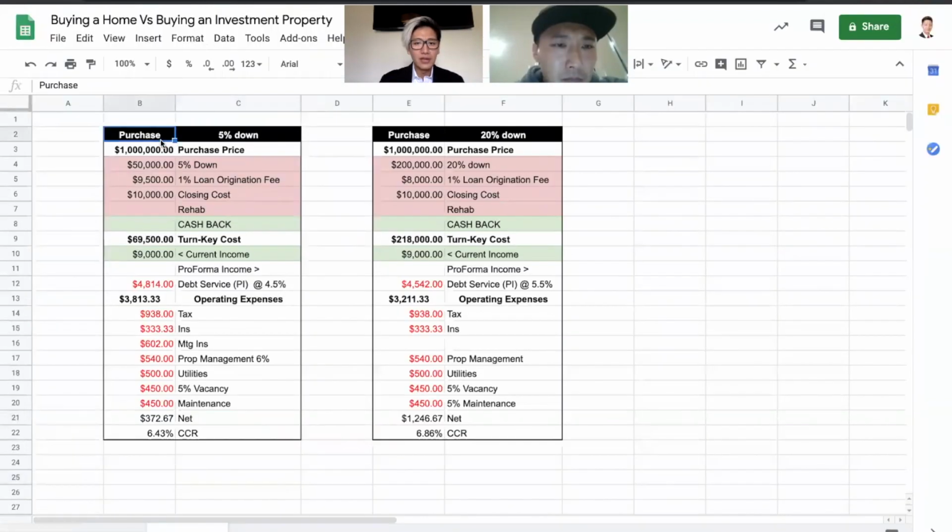So 5% down on a $1 million property. This is pretty much the spreadsheet that I use to determine whether or not a property is worthwhile for me to look at. Essentially you input the purchase price, 5% down payment, 1% loan origination fee. Usually it's not that high. It could be lower, it could be higher, but generally it's not that high, okay? Closing cost, another 1%, right? All these numbers are a little bit high because I don't want to be surprised. So I make the expenses a little bit high, so when actual numbers come in, they're a little bit lower. I'm happier that way. All right.